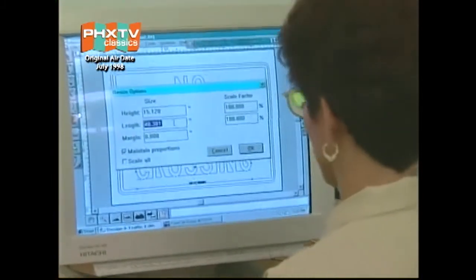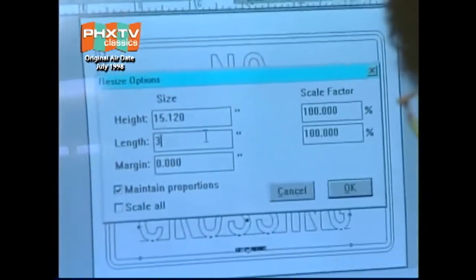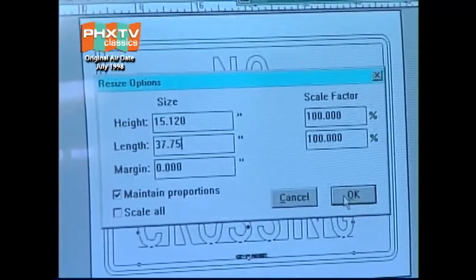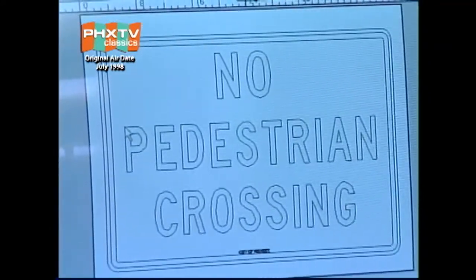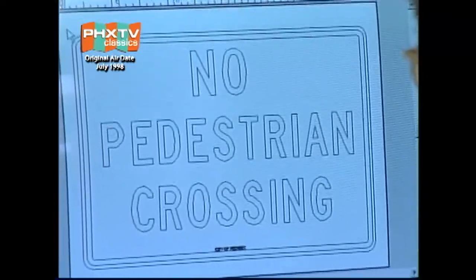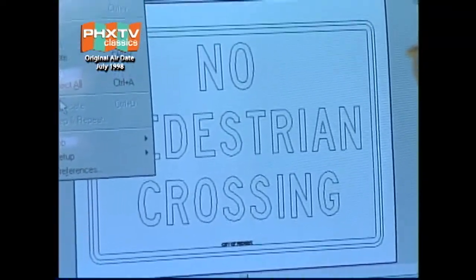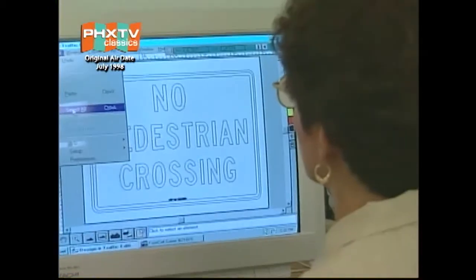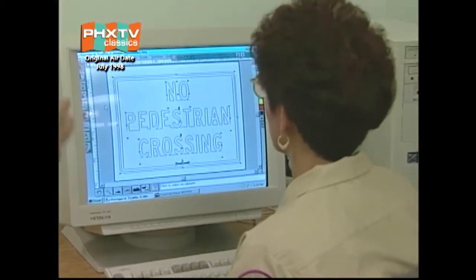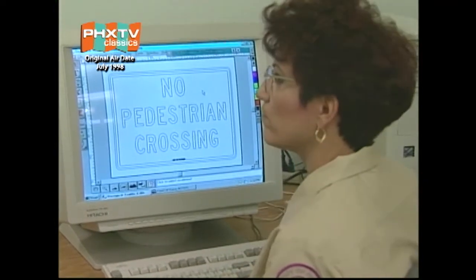One of the things we try to do, and it's going to work well with this, is we want to exaggerate the word no to people to emphasize that fact. So she's not changing the letter size of the word no, just the words pedestrian crossing, so it stands out better. And these kind of custom signs come along because of what? You just don't have a big need for these particular signs? No, it's for this particular location, rather unique.